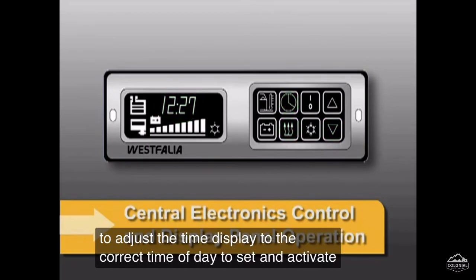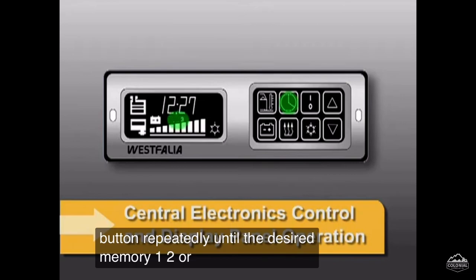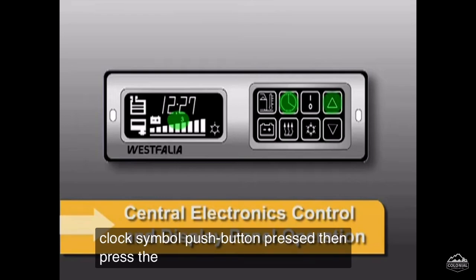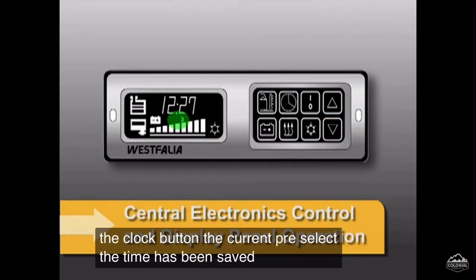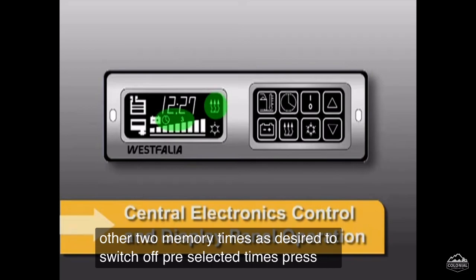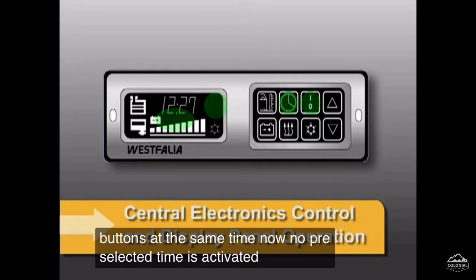To set and activate the pre-selected times for the living area heater, press the clock symbol push button repeatedly until the desired memory 1, 2, or 3 is displayed. Keep the clock symbol push button pressed, then press the up and down symbol buttons to adjust the memory time. When you release the clock button, the current pre-selected time has been saved. Repeat for the other two memory times as desired. To switch off pre-selected times, press the clock symbol and the on-off symbol push buttons at the same time. Now, no pre-selected time is activated.